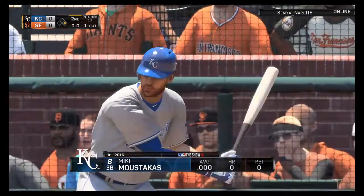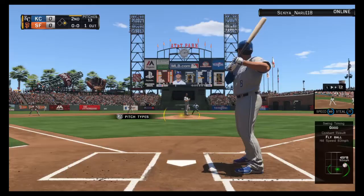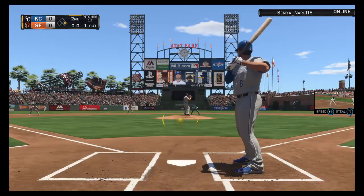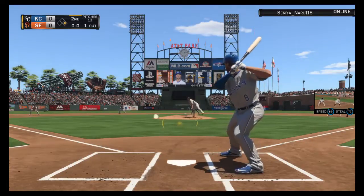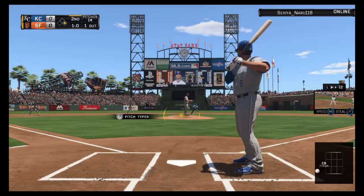Mike Moustakas is in to take his first swings here with a runner still at first and one away. Well, too bad that last guy couldn't advance the man into scoring position, so now it's probably going to take a gapper to get him home. And this is taken outside for ball one.